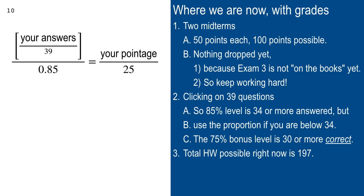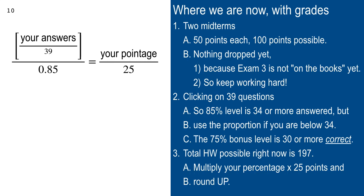Now, that takes into account all the mini reviews in Great River, which are now up, except for those of you that have not put in your NID. Some of you have got zeros there or minus ones because you haven't even registered in Great River. You're going to be missing a bigger and bigger chunk of points as we go through the semester. But for those of you that have done everything, it's 197. And you just do a straight percentage. So multiply by 25 and then round up, and that'll get you your homework pointage.